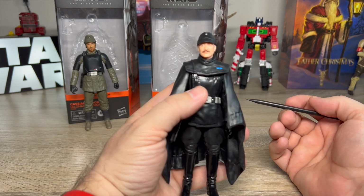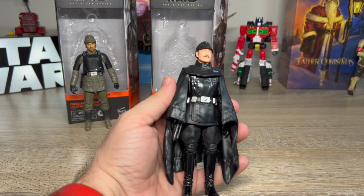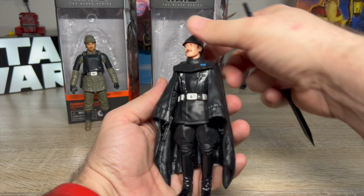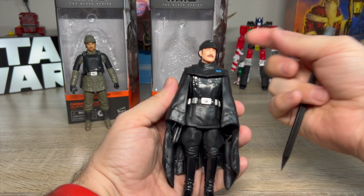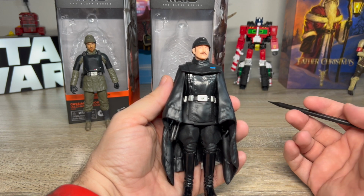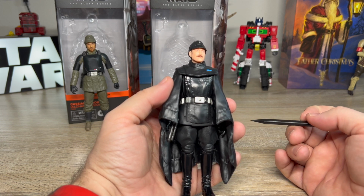Let's look at the figure here real quick. So we have his face. I'm trying to decide who this face looks like. I don't know if it's the mustache and just the fact that it's a white guy. It looks like someone to me, but I can't quite put my finger on who he looks like. I keep thinking maybe Paul F. Tompkins, but I don't think that's right. But it looks familiar and I just can't place it.